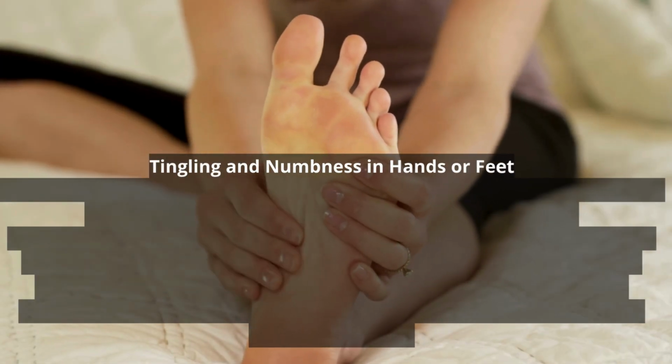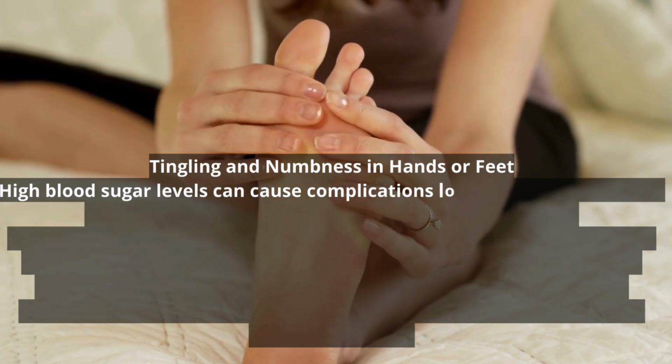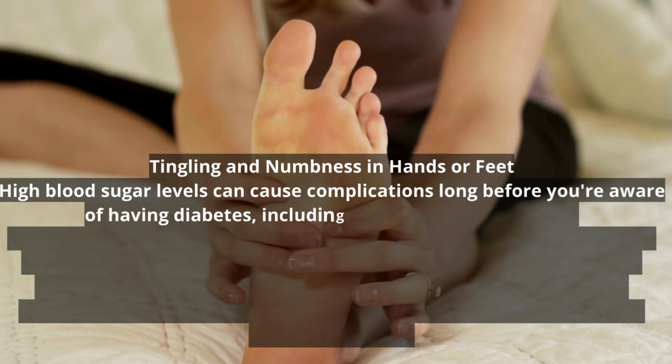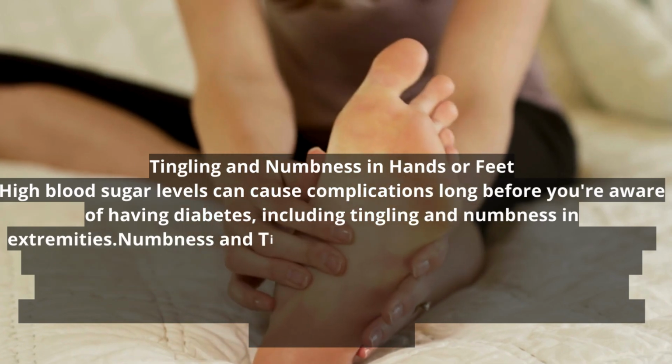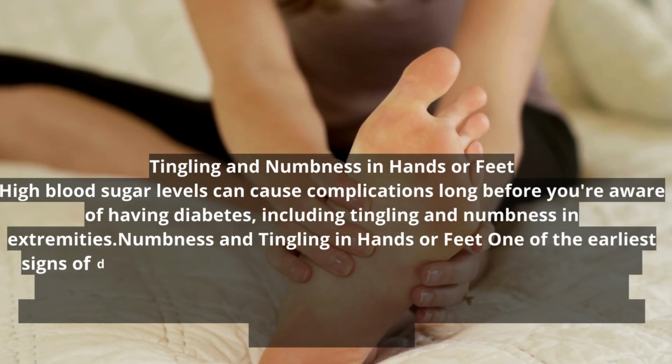12. Tingling and numbness in hands or feet. High blood sugar levels can cause complications long before you're aware of having diabetes, including tingling and numbness in extremities. Numbness and tingling in hands or feet.